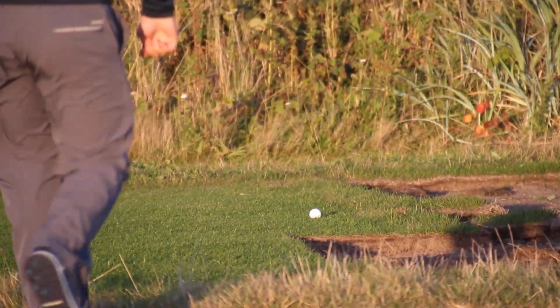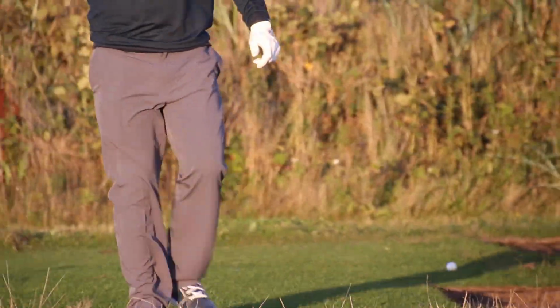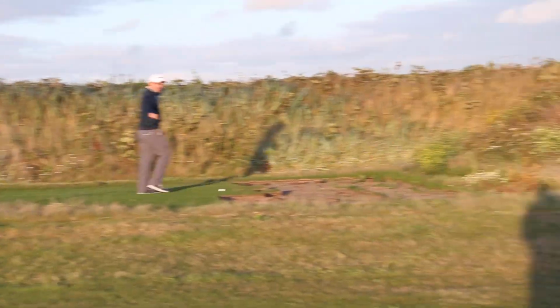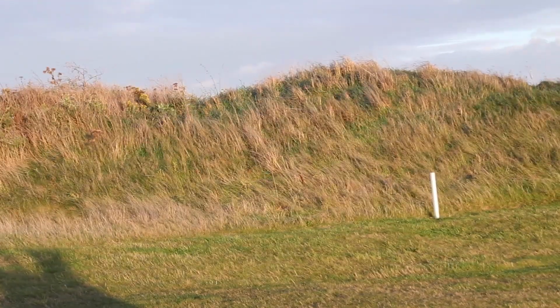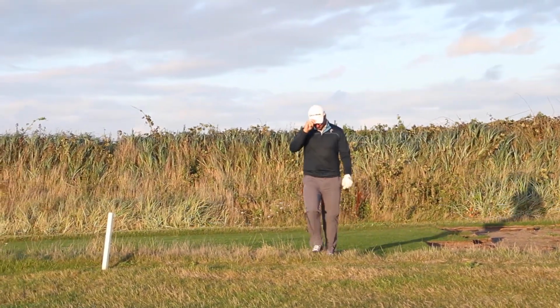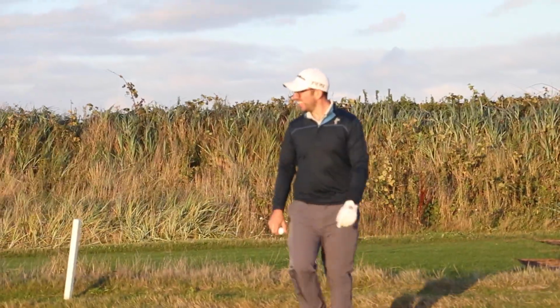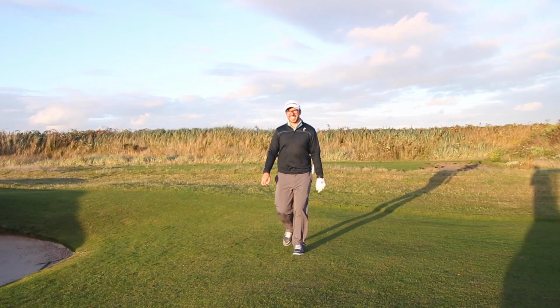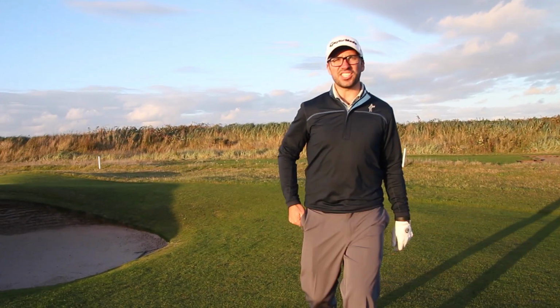So we found Pete's ball on that nice patch of grass. That all right? I think it's still in. But unfortunately, it's out of bounds. Out of town. So he's actually found the piece of grass which the greenkeepers obviously use for cut-offs. Ah, that sucks, man.